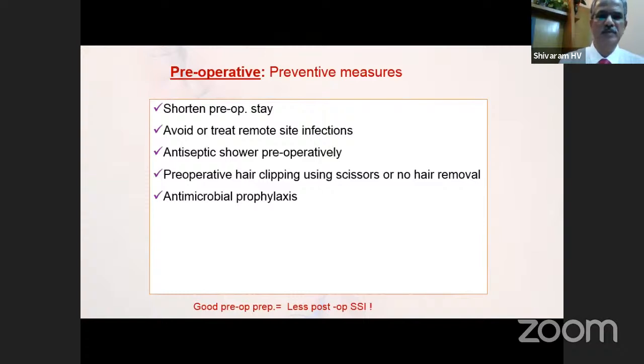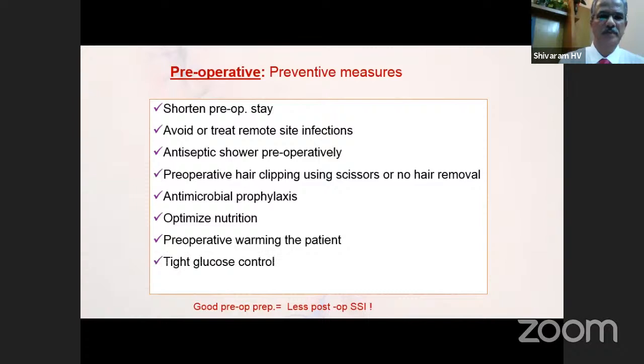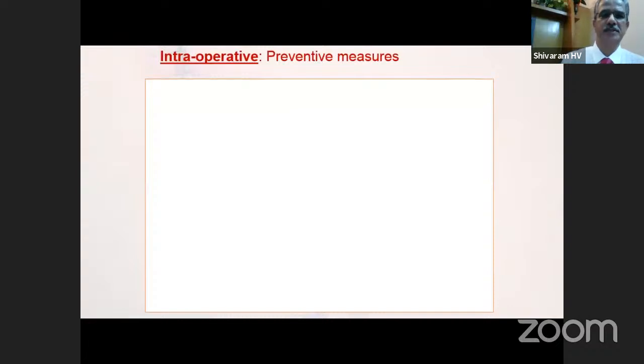Antimicrobial prophylaxis, we will come to this in a little more detail. And optimize the nutrition, preoperative warming of the patient, tight glucose control, and stop smoking 30 days before surgery. So these are all the measures we have to think of before posting our patient for surgery. If you spend more time on the preoperative preparation, the patient will spend less time and also suffer less postoperatively with surgical site infections.